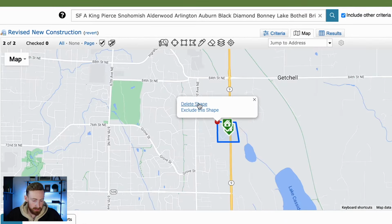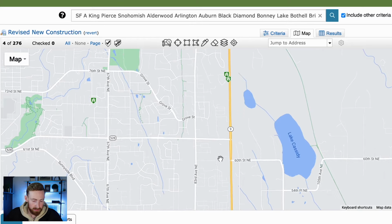All right, let's go to the next community. We're going to go just down South Highway 9 here.